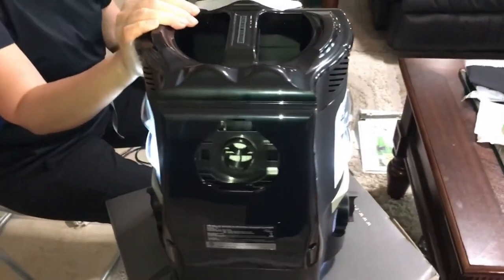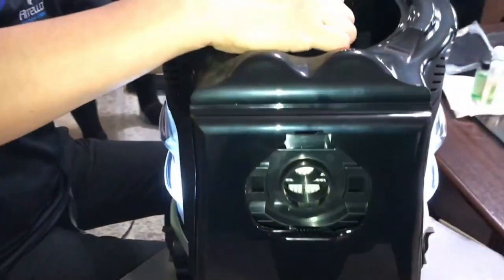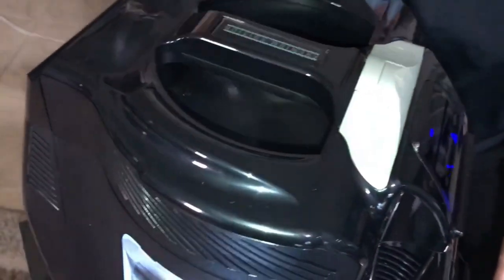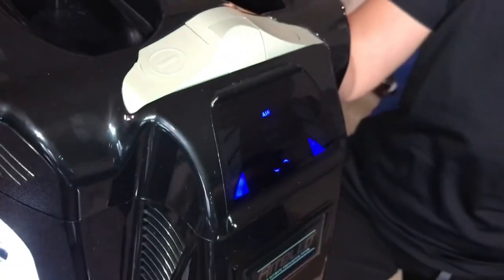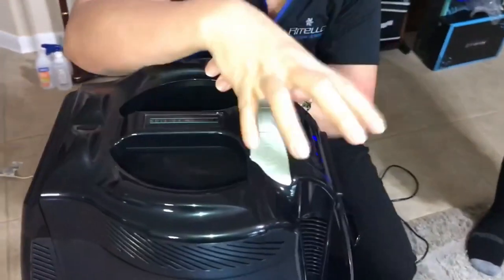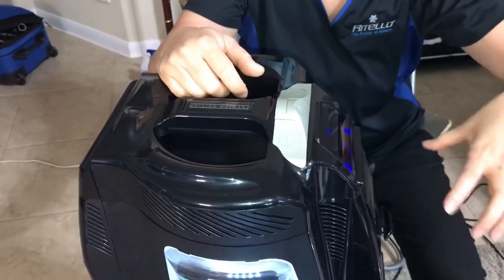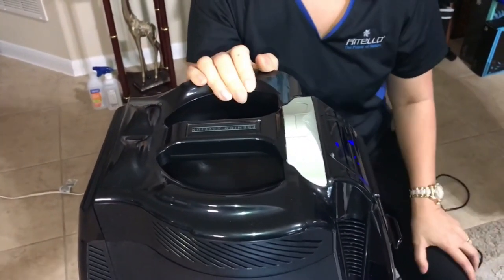Question: how often do you change the HEPA filter? It has an indicator here where after 200 hours it will indicate replace HEPA filter, but you don't have to replace it. You can reset it. After 2 years, you can even rinse the HEPA filter. You just disconnect and rinse it. You put it upside down and shake it in the water and it will wash it, then let it dry and put it back for another 2 years. After that you can replace it.